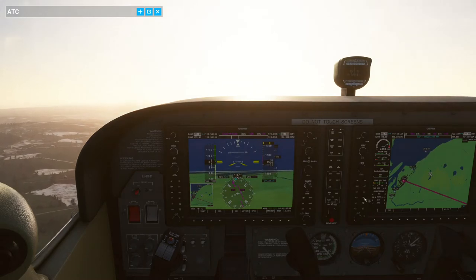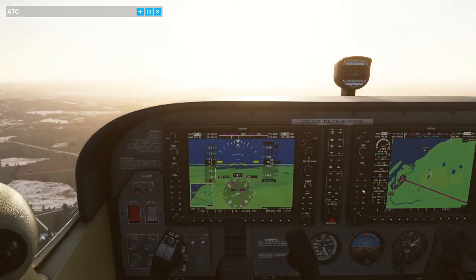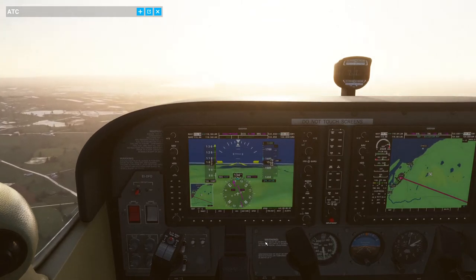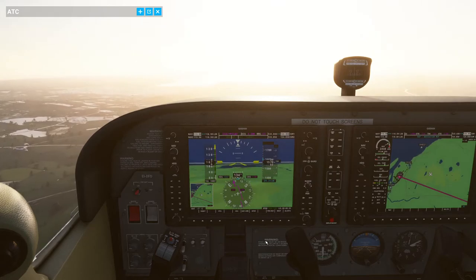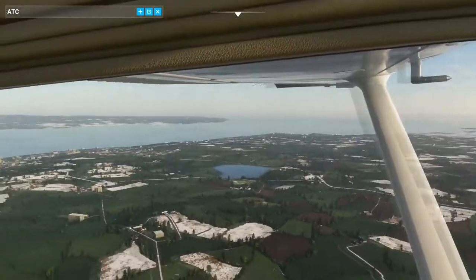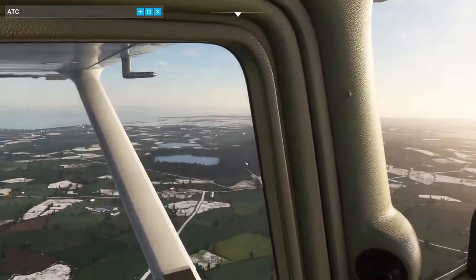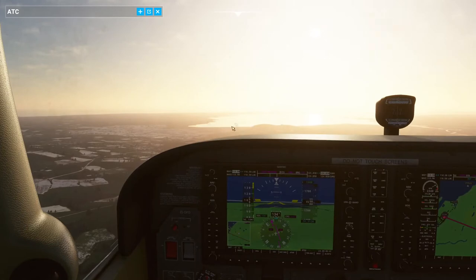Go 1500 feet, we'll go to altitude hold, and we're going to follow the heading, and there we go. Let's go back slightly on the RPM. There's a channel of the shipping would go out, the ships that were built here in Belfast, including the Titanic. And we're heading, the other airport's just over here.